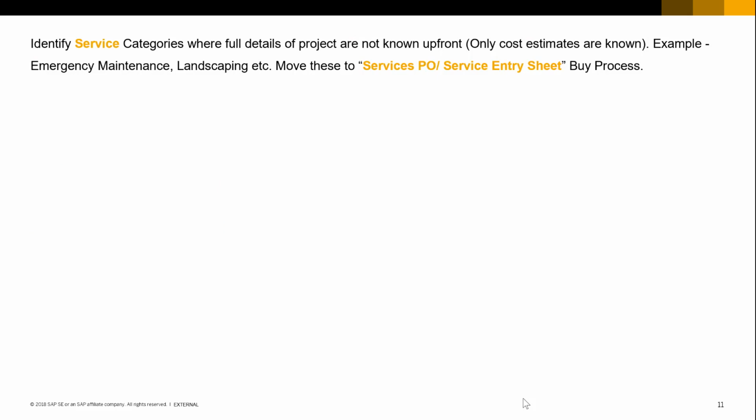Identify services categories where full details of the projects are not known upfront. Only cost estimates are known. For example, emergency maintenance, landscaping, etc. Emergency maintenance, for example, when you start the work on a particular machine under breakdown, as you open up the machine, you start finding more and more problems and more parts to be replaced or more work to be done. So the scope gets discovered as you work.